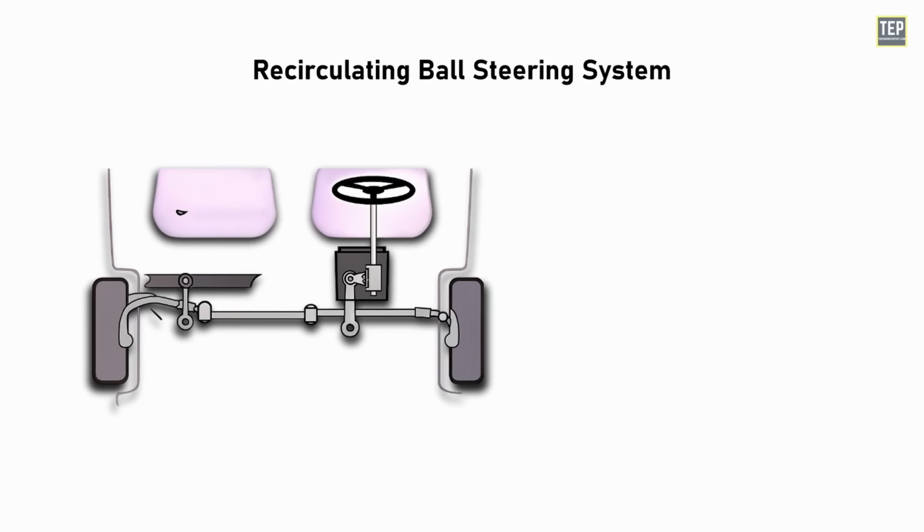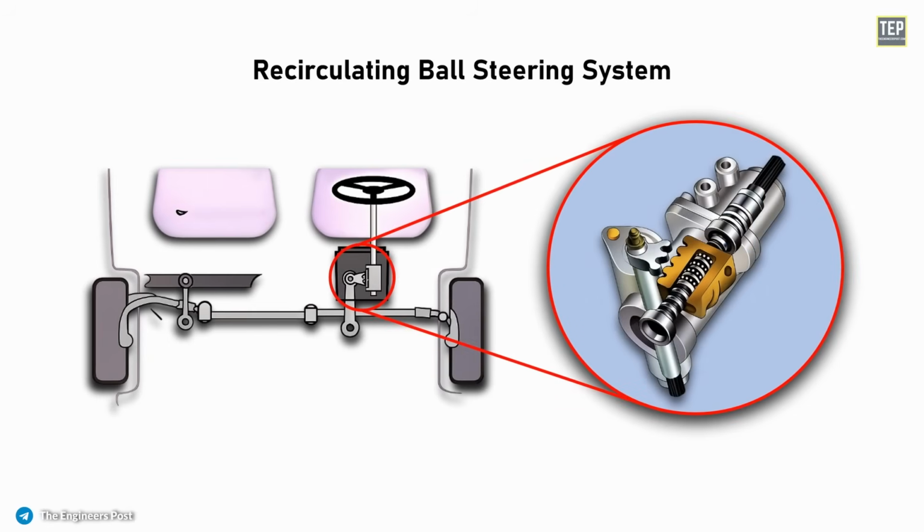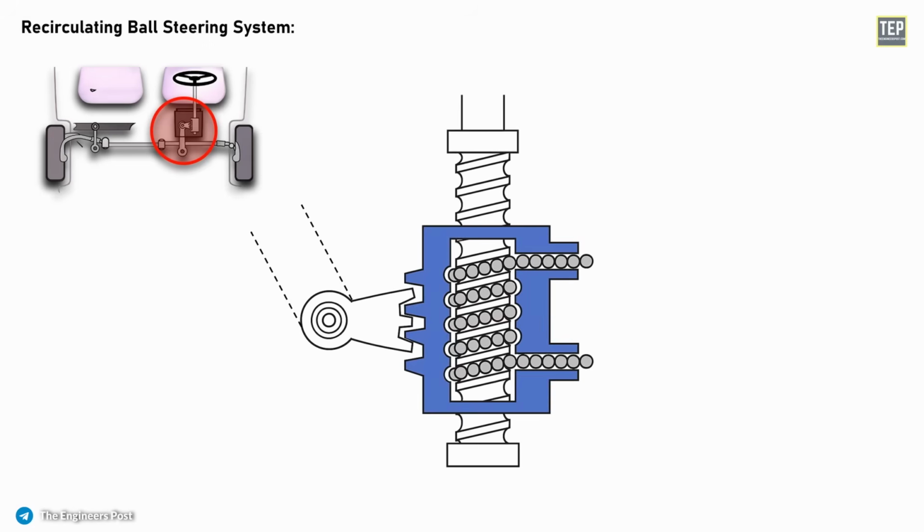The recirculating ball system accomplishes the same tasks as the rack and pinion system with some key differences. Instead of teeth, the recirculating ball system utilizes a worm gear, a long spiral similar to that of a bolt. This system still has a steering shaft that turns as you rotate the steering wheel, only that the shaft now turns the worm gear instead of a pinion.